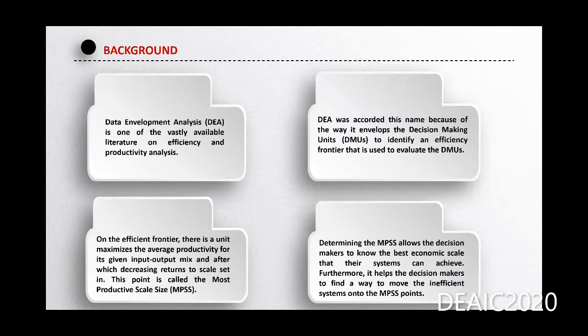Determining the MPSS allows the decision makers to know the best economic scale that their systems can achieve. Furthermore, it helps the decision makers to find a way to move the inefficient systems into the MPSS points.